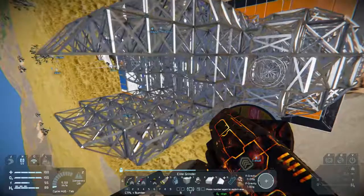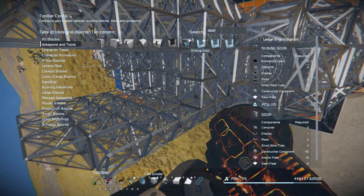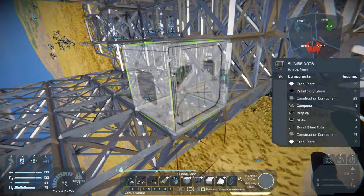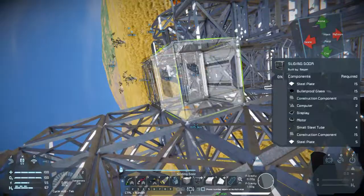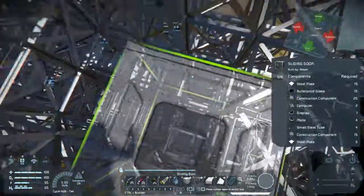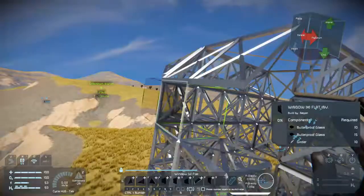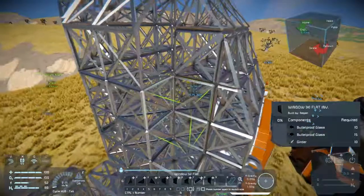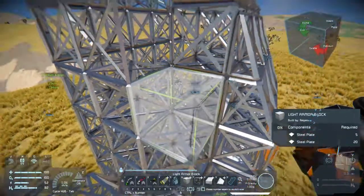So hang on. Oh, we almost forgot a very important thing. Sliding doors. Sliding doors is a very important thing. Without them, we cannot get in or out of our ship. Because we won't be having a cockpit, we will have a command seat. We will probably figure something out for back and for upward and downward.